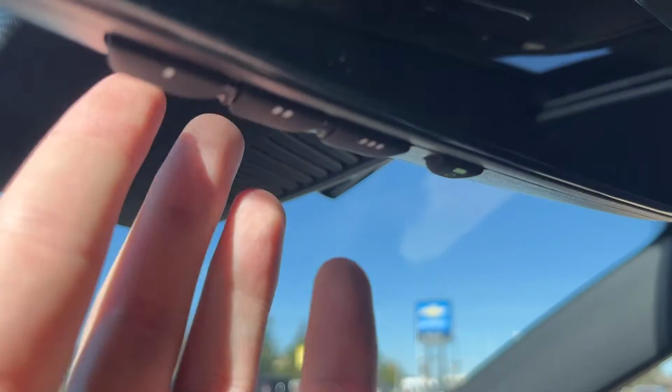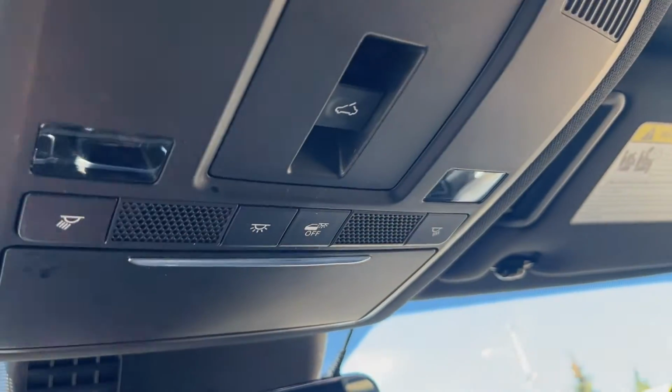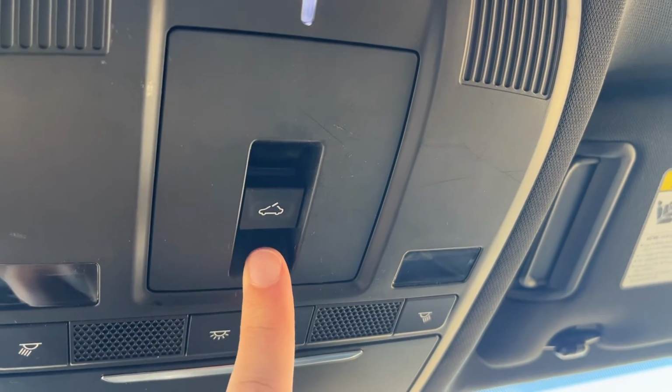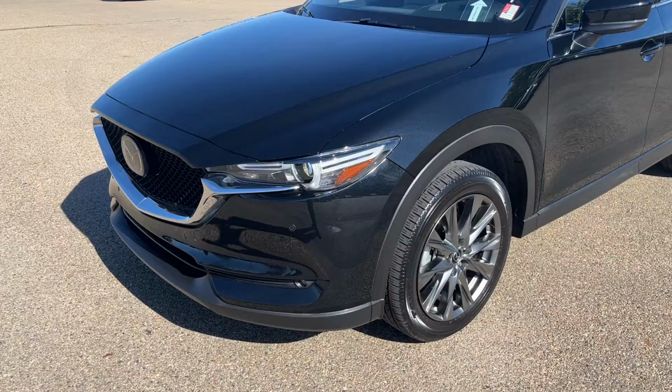On the bottom of the rearview mirror, we have all of our universal garage door settings. Then moving above it, we have our sunglass holder, all of our dome lighting controls across the front, powered sunroof settings, and then our sunroof in the front of the vehicle.